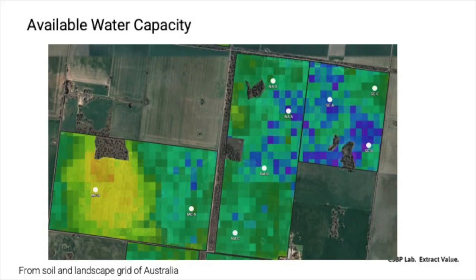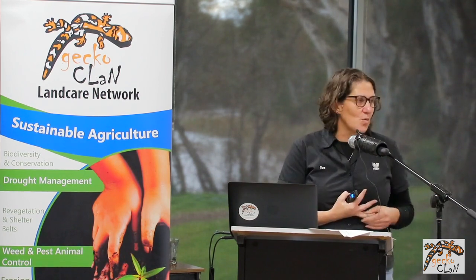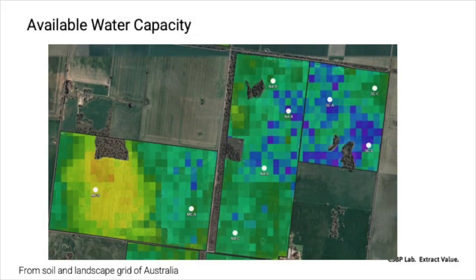So, as I said, this guy loves his technology. So this is another paddock, and CSBP Lab also has a product called Decipher Ag, and we have all these layers on there. So we have what we call an available water capacity layer. So he's used that to identify some soil sampling sites in certain places. I know he did sampling the other day for some moisture probes. So he used that to see where a good spot to put that moisture probe, so it's more representative to the soil around the place.